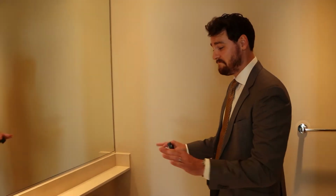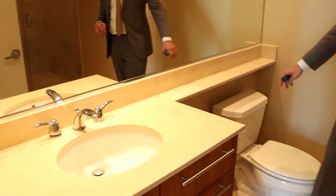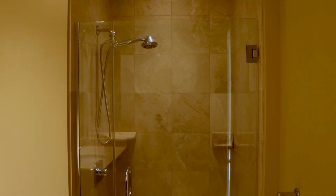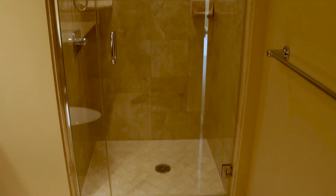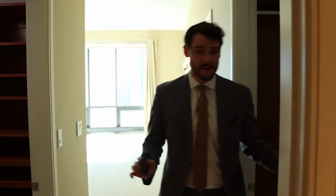So, whoever has less products in the couple, this is theirs. Straightforward banjo over the toilet, that's what this is called, a banjo. Straightforward shower over here. And then 2 closets that basically follow the same pattern as the bathrooms. We have a much larger one right here.